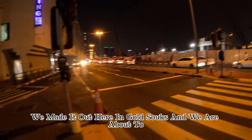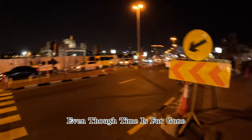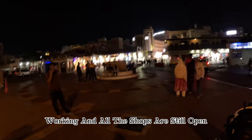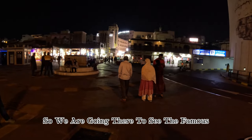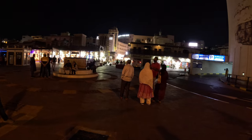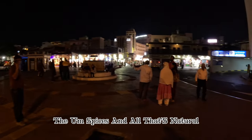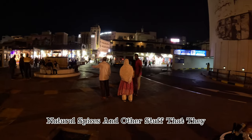Here in the Old Souks, we are about to explore the city. Even though time is far gone, they are still working and all the shops are still open. So we are going there to see their famous jewelry shops and also the natural spices and other stuff that they do sell here.